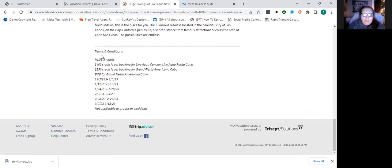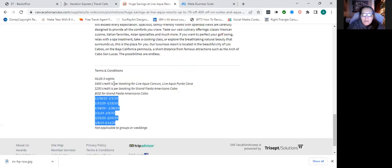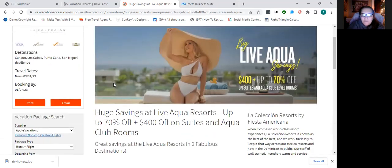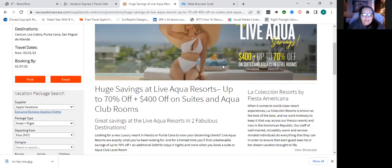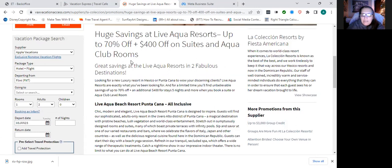So this is what I was talking about, the terms and conditions. So these are for bookings on these dates. Some of them are a little bit limited, but that's okay because it's going to give you a starting point to start a discussion. So I can save this and I could say anything in here. Great savings at the Live Aqua Resorts and two fabulous destinations. Contact me today to do your booking.